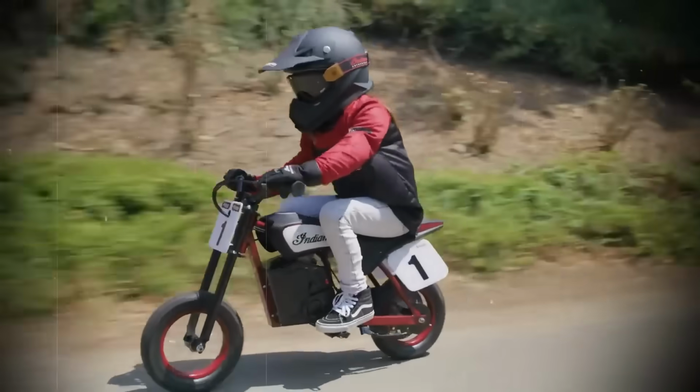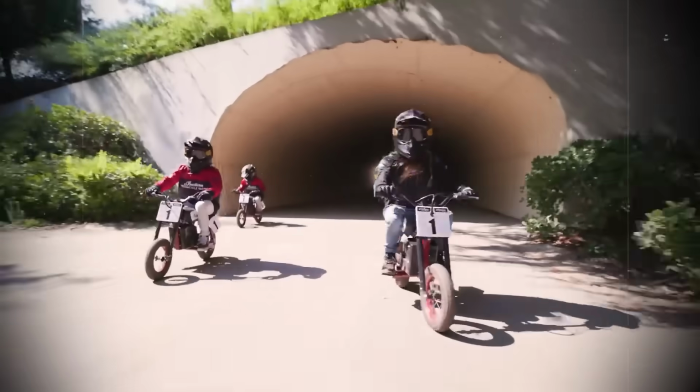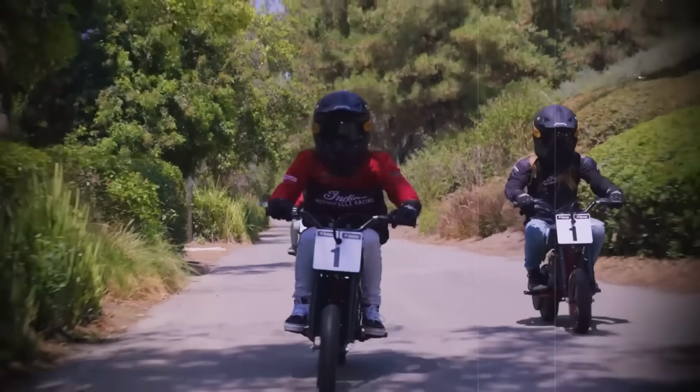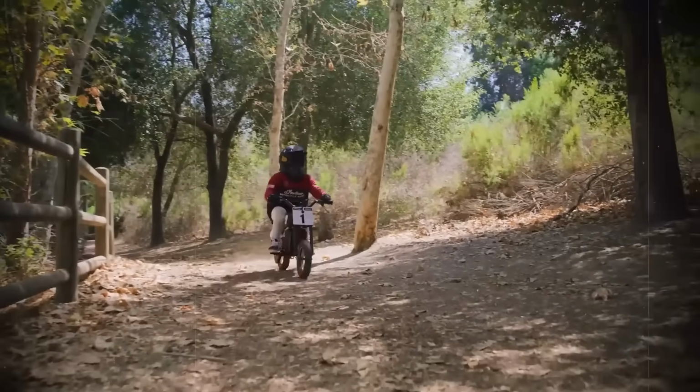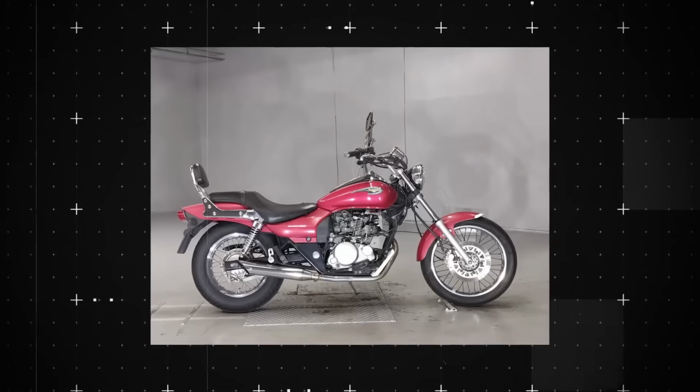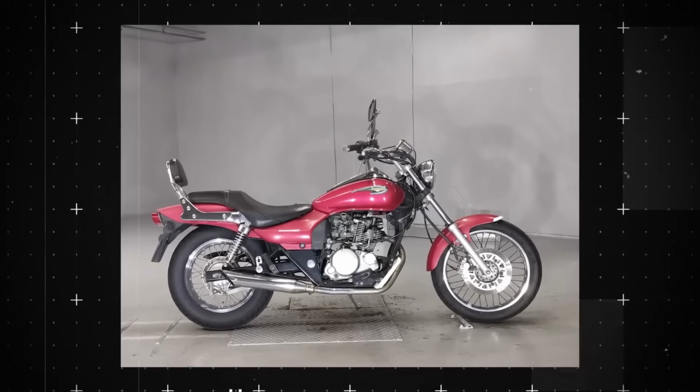You're a grown person on a children's toy. The only thing more embarrassing than being seen on one is having to explain to your friends why you bought it. But if you think a toy pretending to be a motorcycle is ridiculous, wait until you see what happens when a scooter tries to cosplay as a cruiser.